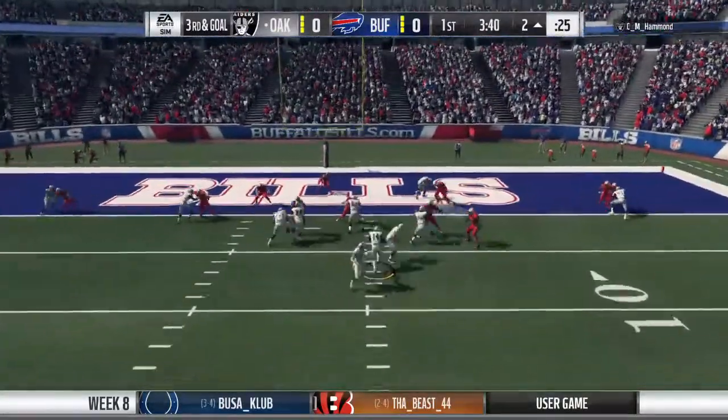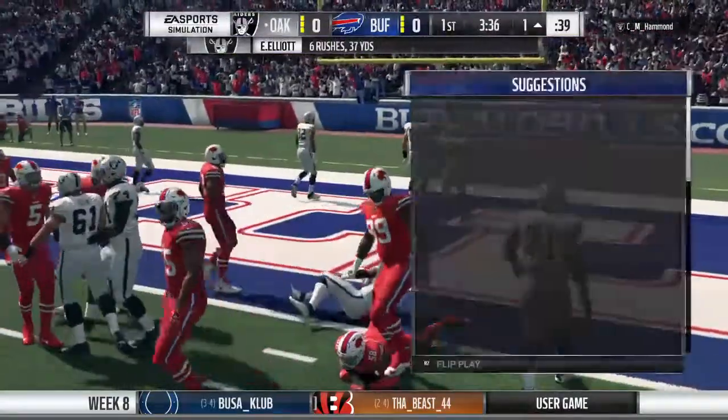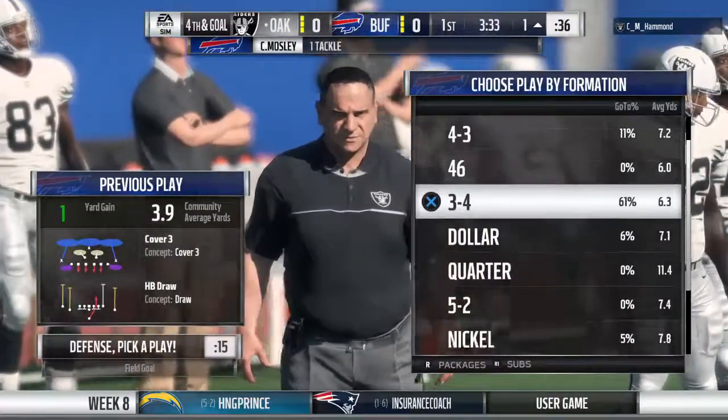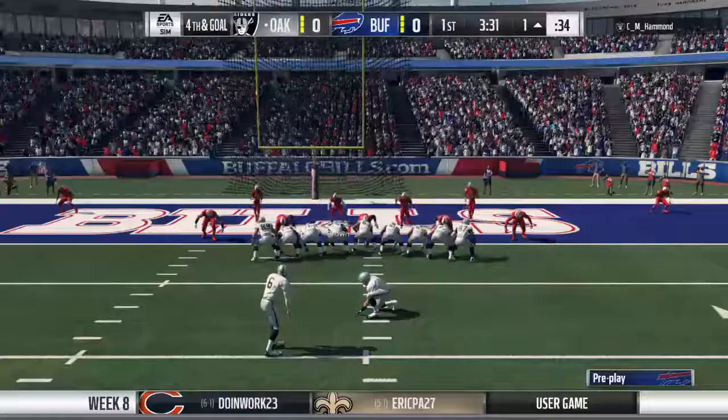Defense likely bringing pressure here. 3rd and goal from the 2. Only a yard there, so it brings up 4th and goal. Oh, Brandon, that was a big play by the defense to keep him out of the end zone on 3rd down, so there's an early decision to be made here, isn't there?